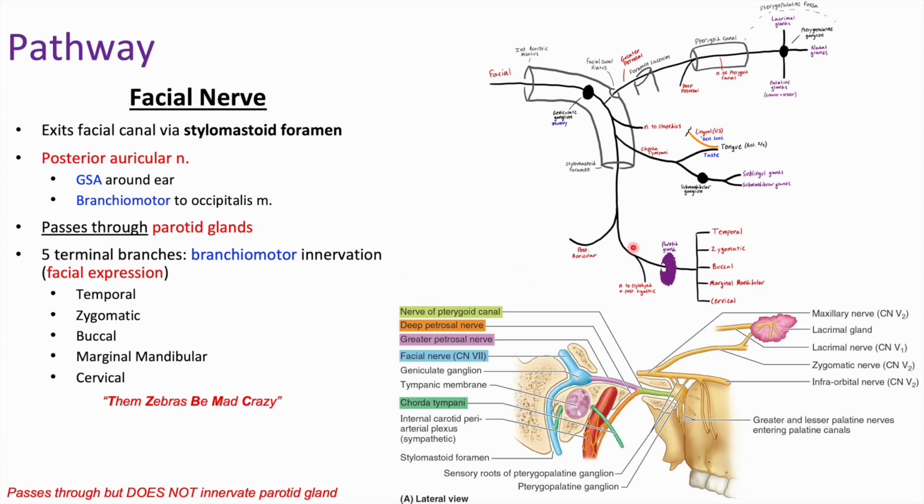I also want to point out we have this little branch here, which is the nerve to the stylohyoid and posterior digastric. And so these are a couple muscles that you'll look at a little further into dissection and stuff like that. But keep in mind these two that are here, and then on the trigeminal nerve, we're going to have another little branch that's similar to this. So we'll make that connection later on. We have this little branch that goes to these 2 muscles.